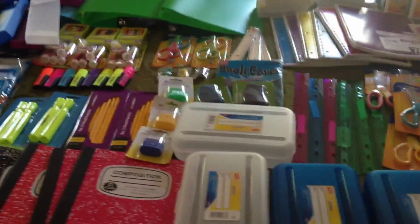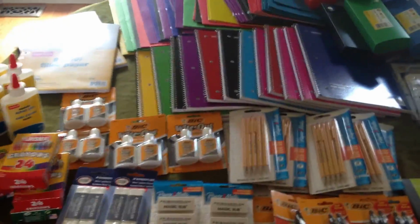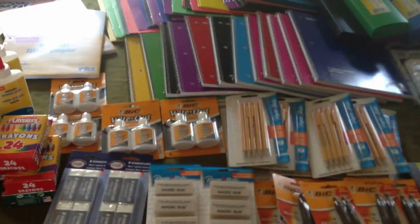They're all basically kind of like the same. Office Max and Staples are basically the same. Staples is over here. If you spend $5 at Staples, you get certain things, and this was last week, you got certain things for a penny.